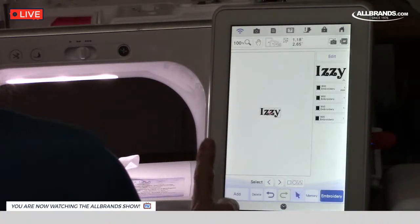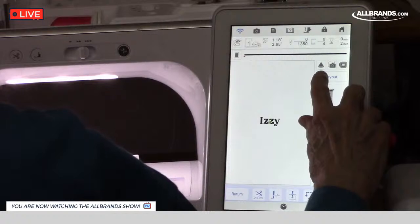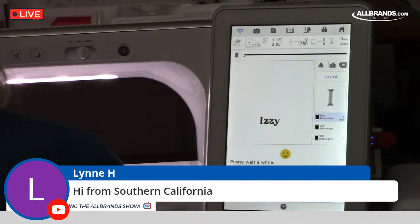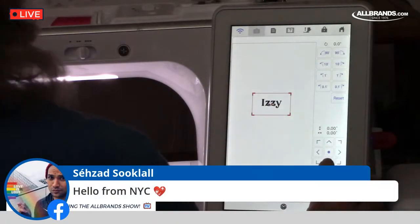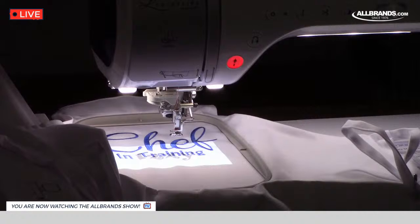Now, here is the coolest part of all. I can go to Embroidery, and right up here is this little cone-looking thing. And if you touch that, you heard my machine make a motion, and it's going to move. And in a second, I'll switch to the hoop so you can see the hoop. I'm going to switch to the hoop. So you can see that Izzy, can you see her right here? It's right on top of the lettering. Well, that's not very good at all. So we'll just move it down. And we just use our arrow keys to move it down.